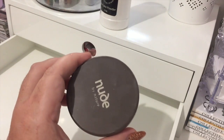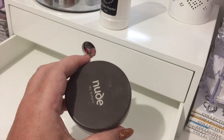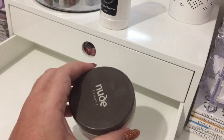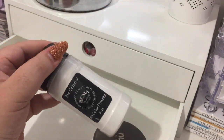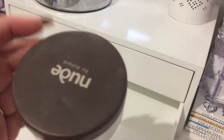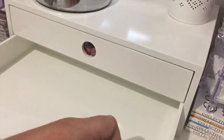And then this is some really, really old Nude by Nature mineral powder, and what I'm going to do with this, I think I'm going to throw out the powder because it's very old. And I think I'm going to put my RCMA powder in there. Alright, so I've gone ahead and done that. So that is now No Colour powder from RCMA.